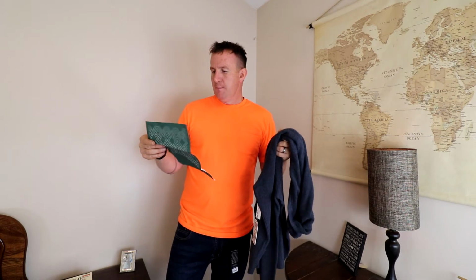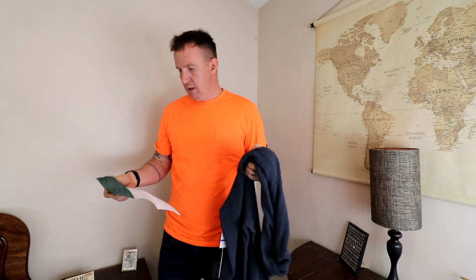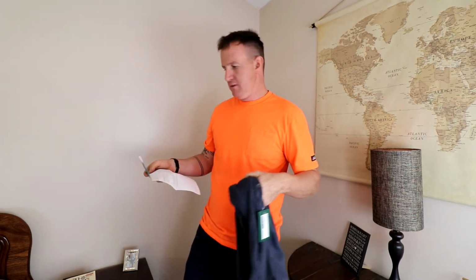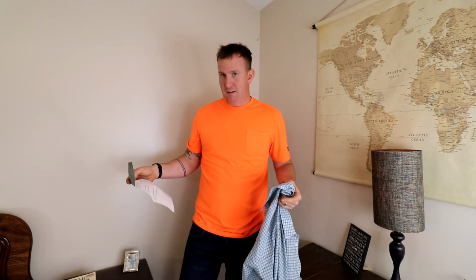Okay, we're gonna do a quick rundown of price. So first, this Flag and Anthem thermal, $49.50. Probably not a bad price because it's a cool piece. Unfortunately, it's too short on me, so I'm gonna send it back. Next is the Liverpool jeans, $89. Probably not a bad price, but I'm going to send them back because I'm not a skinny jean guy.